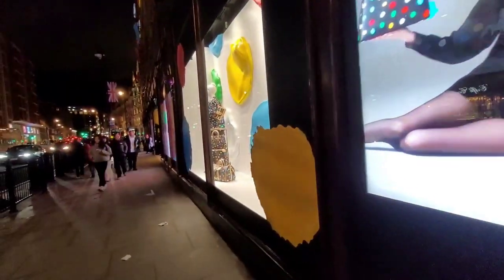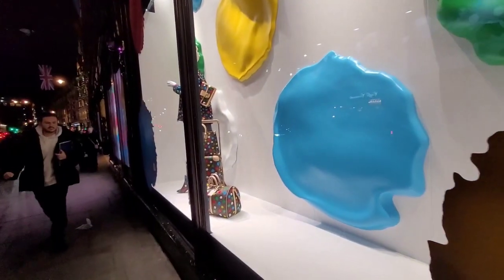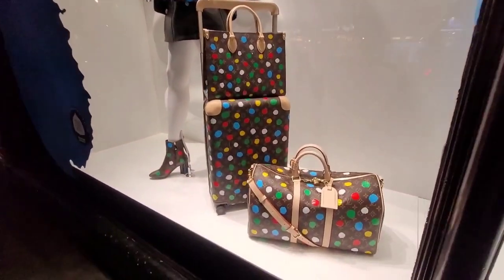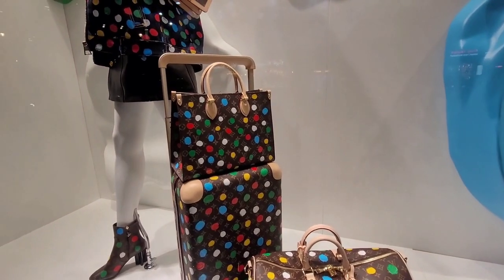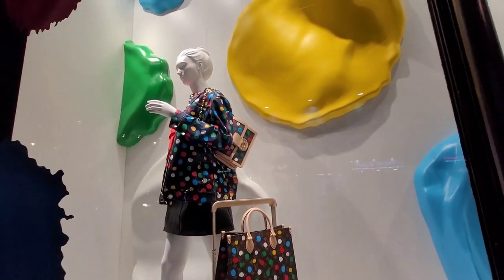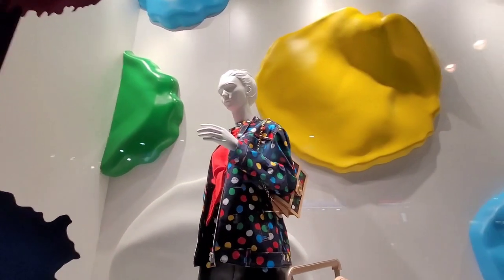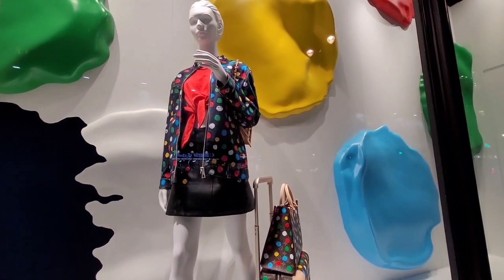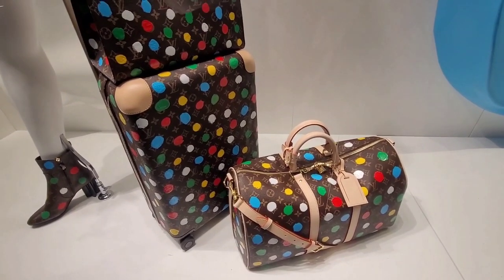Here's the luggage. Now, I've got to say, guys, I would quite like some Louis V luggage. I'm not sure I would opt for the dots ones, though. Not a good advert, am I? I like classic, to be absolutely honest. Although I do think they are fun. I'm just hanging about here, admiring the luggage.